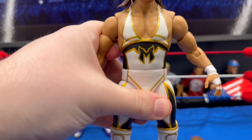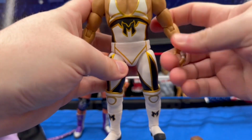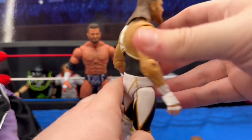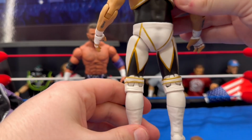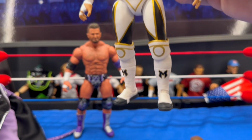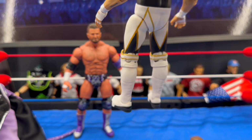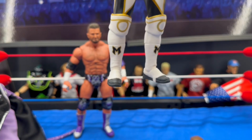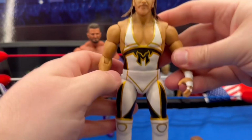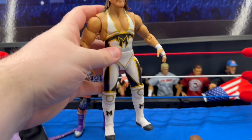This is a white, gold, and black gear. Like I said, I think this is supposed to be an homage to Jushin Thunder Liger, so you know I like that. The Brian Myers logo there, nothing on the back. And then the tights, pretty plain Jane there, but really cool nonetheless. The circle knee pads there, they are open on the back, going down into the white boots there with the kick pads. Looks really good. I think this is a clean look for Brian Myers. I do like this Liger inspired gear.